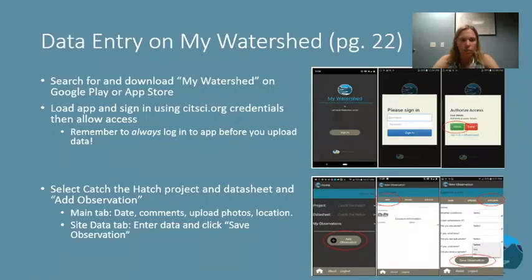Okay, lastly, we've got our My Watershed app. You'll still need to have created a society.org account. Like I said, the mobile app is just basically uploading data entry to the society.org server. So you'd go to your App Store or Google Play, and you'd search My Watershed, download that, and sign in using your credentials from society.org, allow access, and then the app will automatically load Catch the Hatch if you're already a member. If you're not already a member, you will need to allow it to refresh.